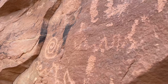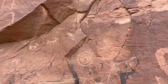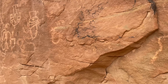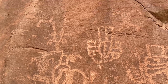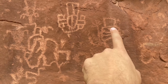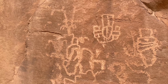But wow, there's a whole bunch, a big set of portal swirls right over here. Oh, I'm just trying to take it all in. There's so much. And I mean, they go up high. Wow. These swirl symbols. Over here, this looks like a figure. This looks like a figure. This looks like a being with a head and hands. I don't know, you tell me. What do you make of all this, guys?